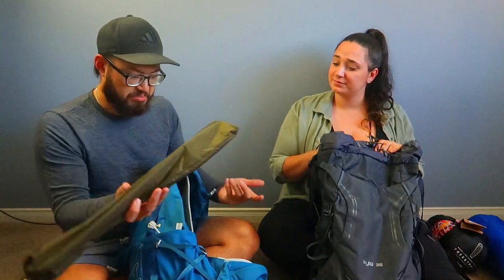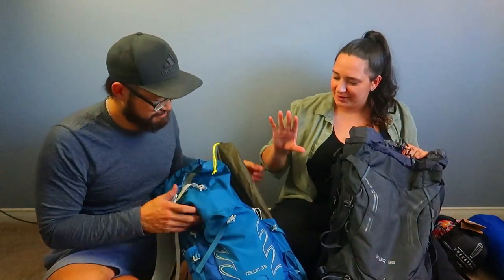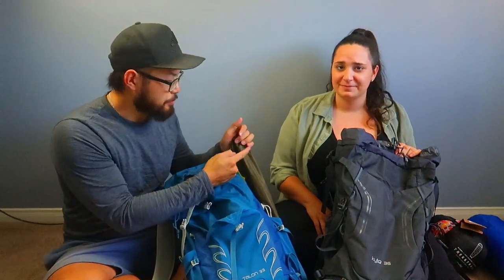Yeah, and I can just put this in. Done. There. All right, so we've made a little bit of headway. Andy has finally put the tent into his bag. With my sleeping pad. And his sleeping pad. And that's it. And the poles.